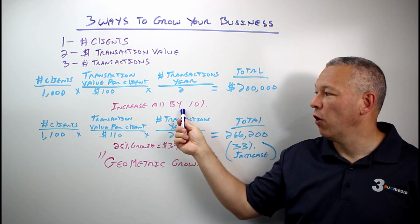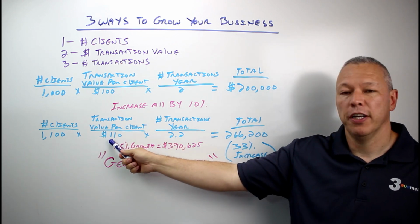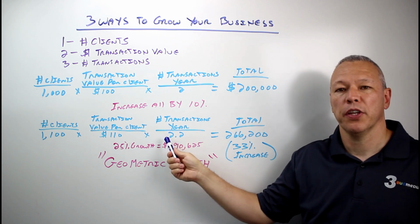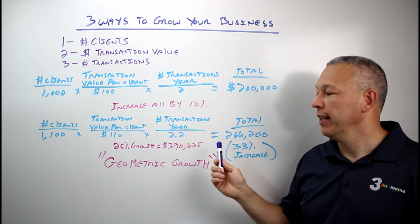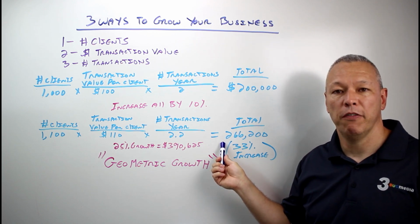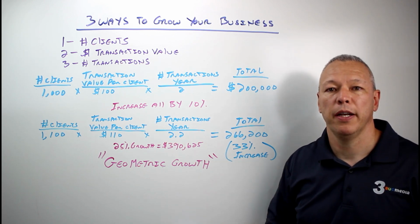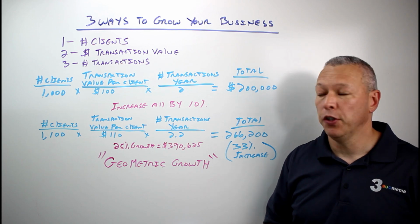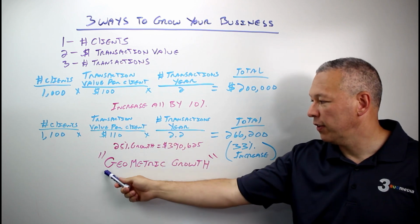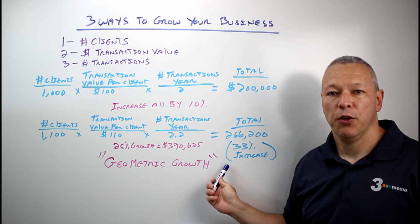But what if you increase all of these by 10%? So now you have 1,100 customers, the average transaction value is now $110, and the number of transactions per year is now 2.2. That gives you $266,200 in revenue. And that's a 33% increase to your bottom line and growth for your business. So you can see by increasing all 3 of these by a small amount, you can start to see that geometric growth that's really going to start to transform your business.